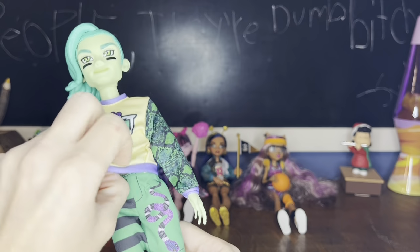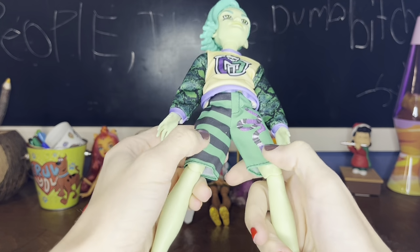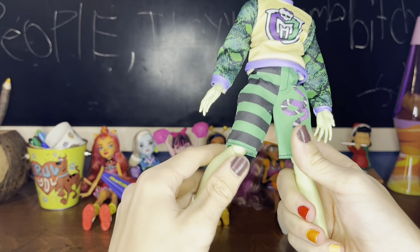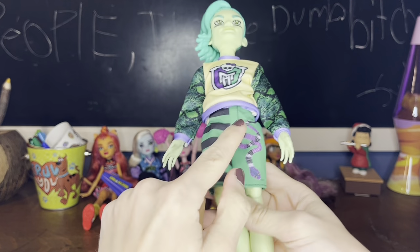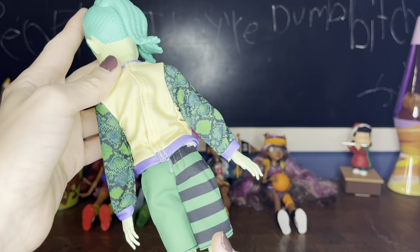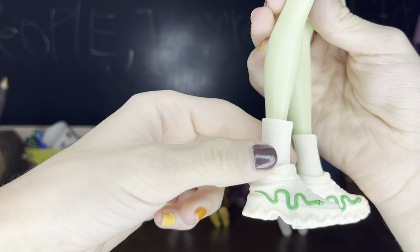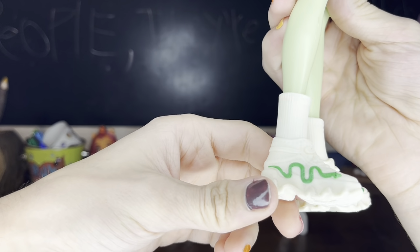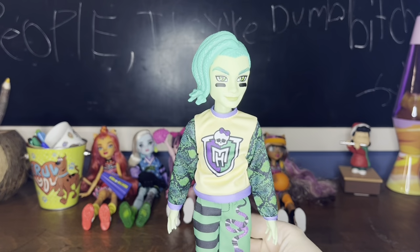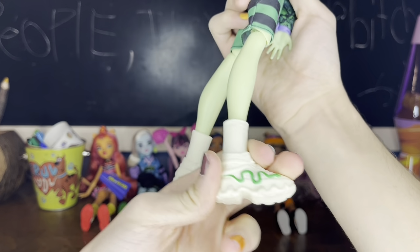And this is like the same jersey material that Frankie's sweater has. And then he comes with these shorts, which are the cheap little material that Draculaura and Toralei got. And there's black stripes over here, purple and black snake right here. Pattern does continue on the back, which is good. And then his shoes, just like Draculaura, he also has some molded on socks that I will be cutting off. And then he has little cute sneakers with snakes on them. Then the bottom has a little serpent snake. So yeah, pretty fun. And he still has his ankle articulation. So if you bend this ankle, you're gonna get a sock popping off.